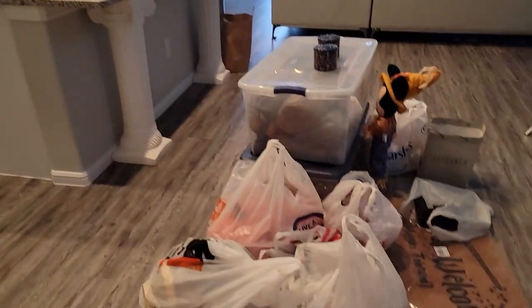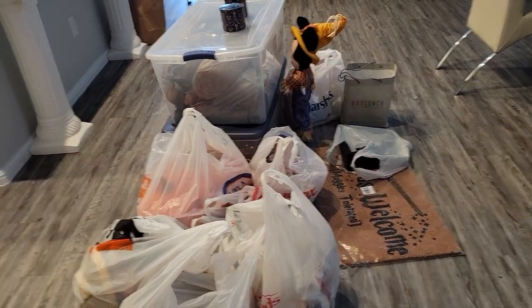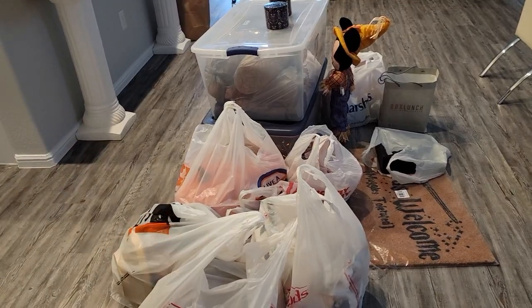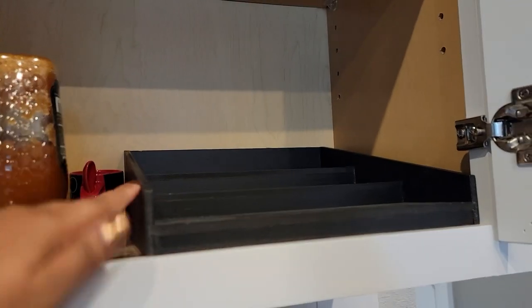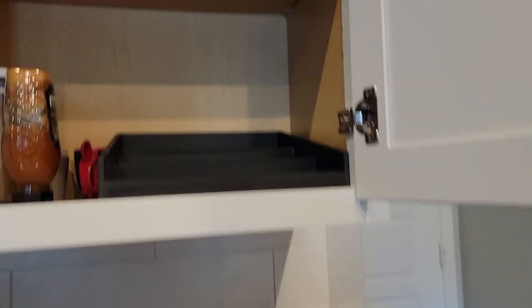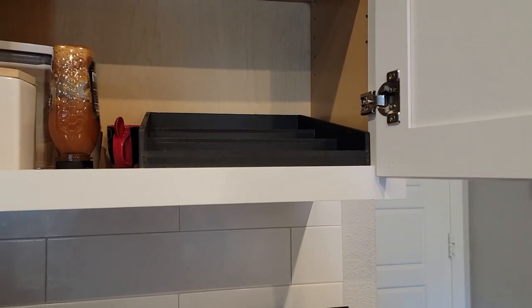And then up on the countertop, I do have a few things from Bath & Body Works that were more breakable that I kept up there. It was a little overwhelming to see all of that decor right in the center of my house, and I kind of didn't know where to start. So whenever that happens, I just start with things that I know are going to go in a certain spot.